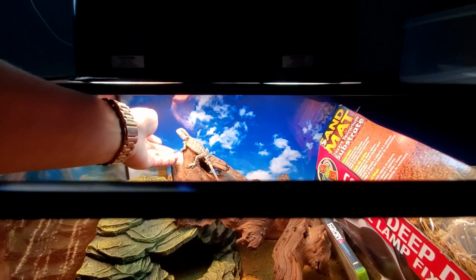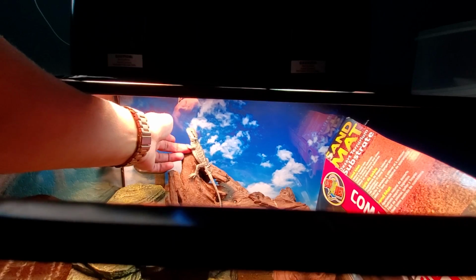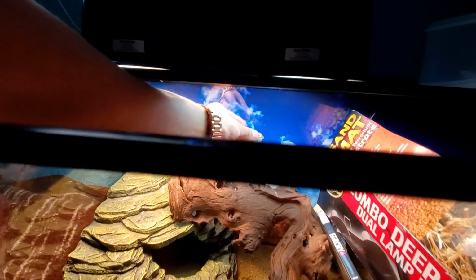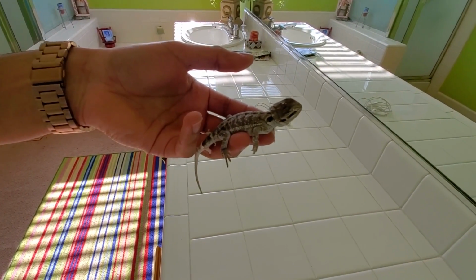Come on, little guy. These little guys do shed, especially when they're smaller, since they're growing pretty fast. Sometimes even once a week. When you are bathing these little guys, you do want to make sure that the water's pretty warm for them.